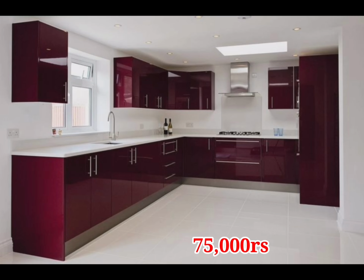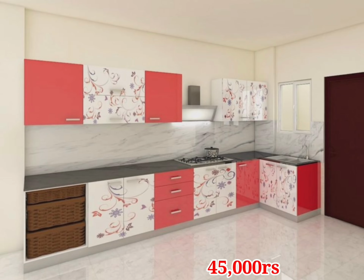So friends, you're watching beautiful kitchen designs with modern cabinets in different layouts.